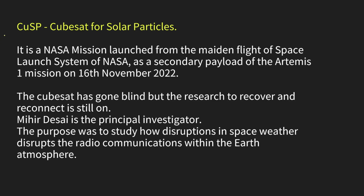CUSP, CubeSat for Solar Particles. Now, why did we not see news about CUSP? Because NASA scientists have been unable to establish contact with this particular CubeSat, and that is why they are still trying to figure out the trajectory and the location. But it is one of the important missions because NASA so far has not declared it a failed mission. It is a NASA mission launched under the Artemis program, right? And the maiden flight, the Space Launch System, which is a very recent one to be launched by NASA, they have used that, right?